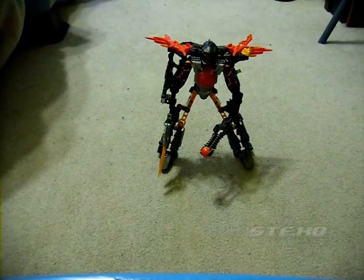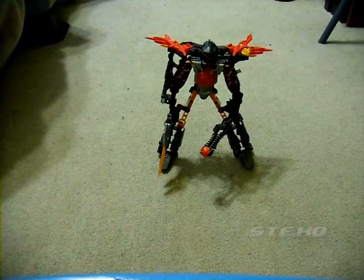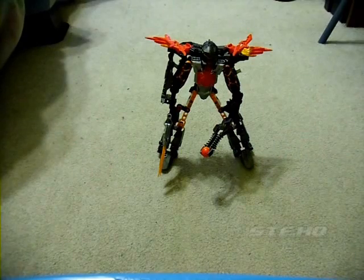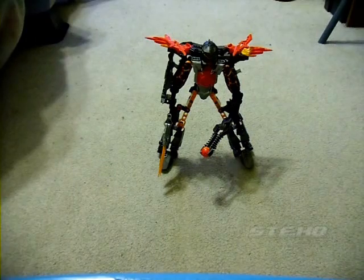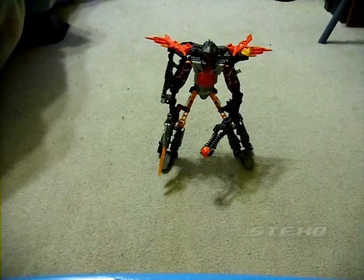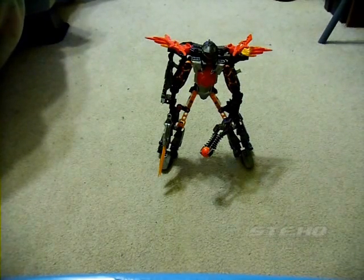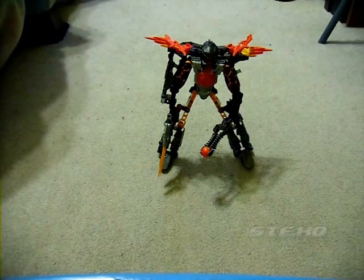Period. So, from now on, when it comes to the smaller figures that don't take so long to build, I can still do those in front of you. But when it comes to ones that are over 100 pieces, no. I'm sorry, there's nothing I can do about it. Say goodbye to taking the time to actually build the figure in front of the camera for you, because it's just not going to happen anymore with the big guys. So, I do apologize. But like I said, it's not my fault. There's nothing I can do about it. There's no format. I can't change that.